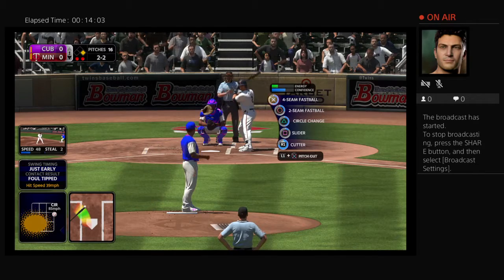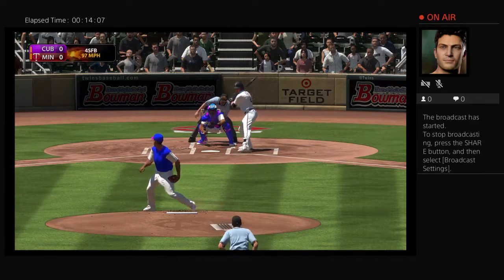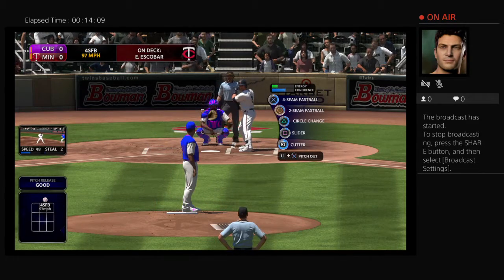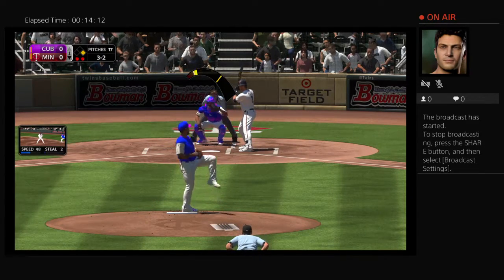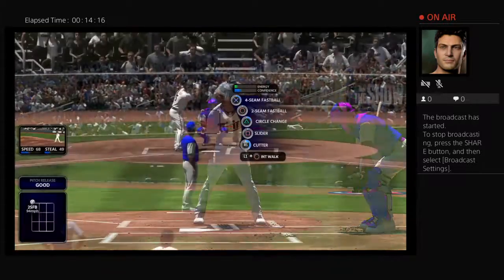2 out with the man at first. Trying to nibble here, and he misses to run it full now. 3-2. Full count with 2 outs now, so if he could put the ball in the gap somewhere, he could have a chance.